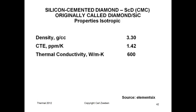So far, the only composites we've talked about have been metal matrix composites. We also have a ceramic matrix composite, CMC, that was originally called, by the original manufacturer, diamond silicon carbide. Diamond particle reinforced silicon carbide. It's now manufactured by a different company, Element 6, and they refer to it as silicon cemented diamond, the abbreviation SCD. Both companies used SCD as their abbreviation.